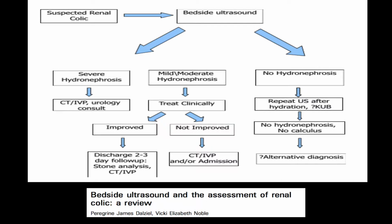An algorithm used by many of us that makes sense is that if you suspect a patient has renal colic, you do a bedside ultrasound. And if you identify hydronephrosis and identify it as severe, you'll get a non-contrast CT and get your urology consults involved. If the hydronephrosis is mild to moderate, you'll treat them clinically.